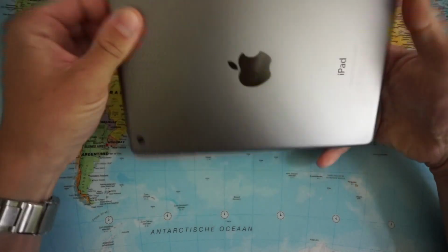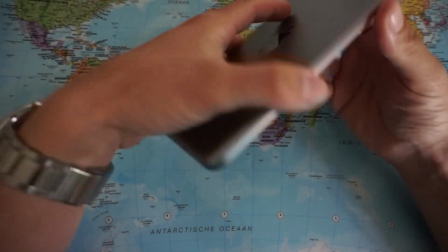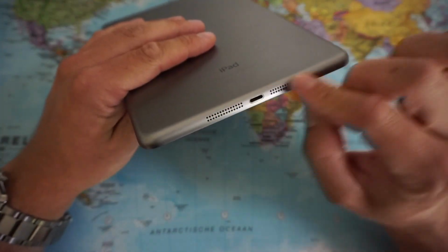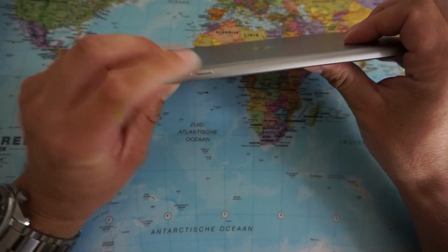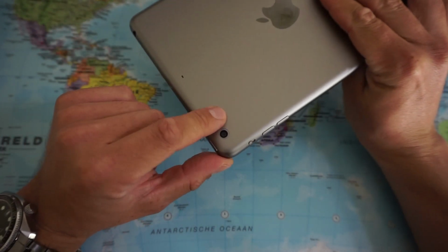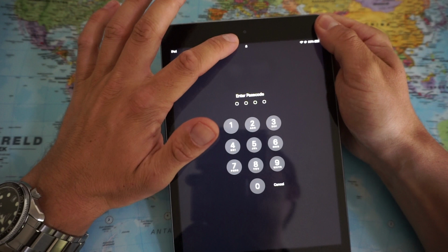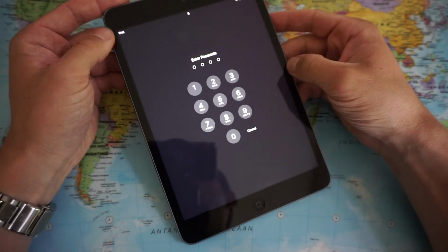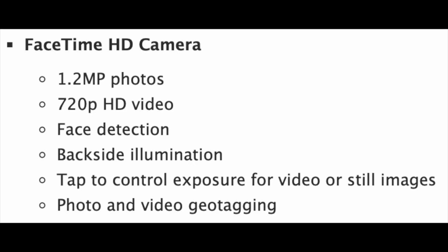I think the build materials of this device are amazing. The hardware might be a bit outdated, but still everything works fine. You know, we can charge it with the lightning cable. We have nice speakers, beautiful color, this space gray, volume buttons, lock button, camera. I think very low pixels, but then again, I don't really make photos with my iPad. The only thing is this camera on the front could be useful for video calling, but I usually video call with my iPhone. So then again, I don't really care about the resolution here.